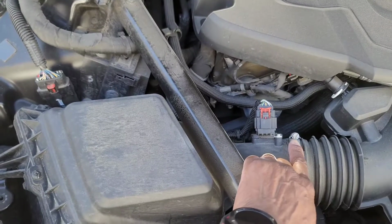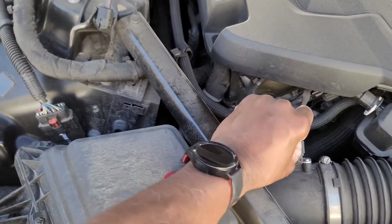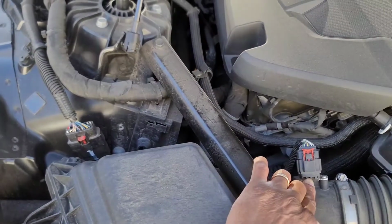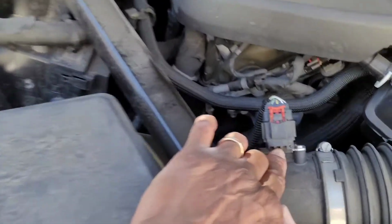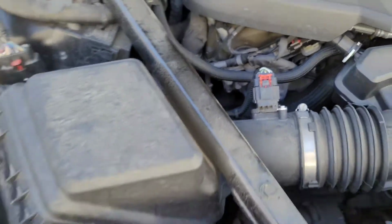We're gonna have to unscrew this, loosen it up, and this should slide right off. This little tab comes up, and then you got to push this up from the bottom. You may need a flathead screwdriver in order to do that. It should go up right here. So that should be pretty easy.